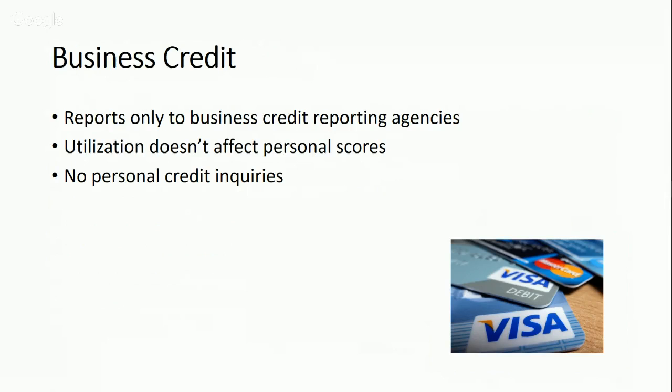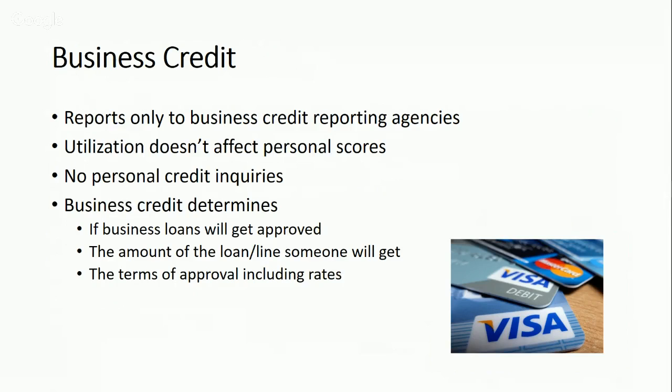No personal credit inquiries. So you can get business credit without any inquiries being put on your business credit reports. And again, business credit determines three very important factors: if you're going to get approved for a business loan, and the amount of the loan or line someone will give you. There's a section on Experian credit reports of the recommended limit that somebody should have.